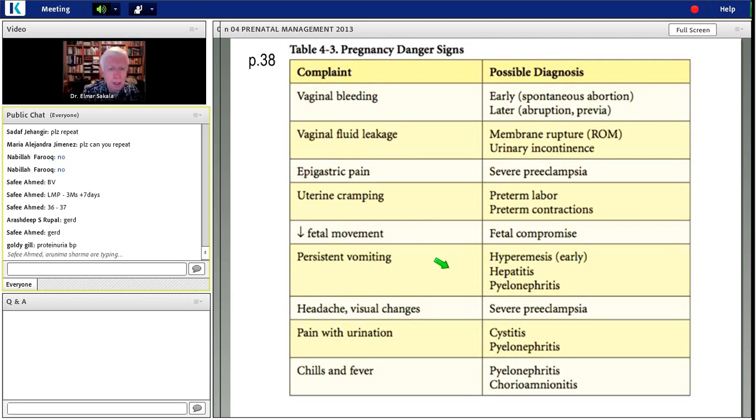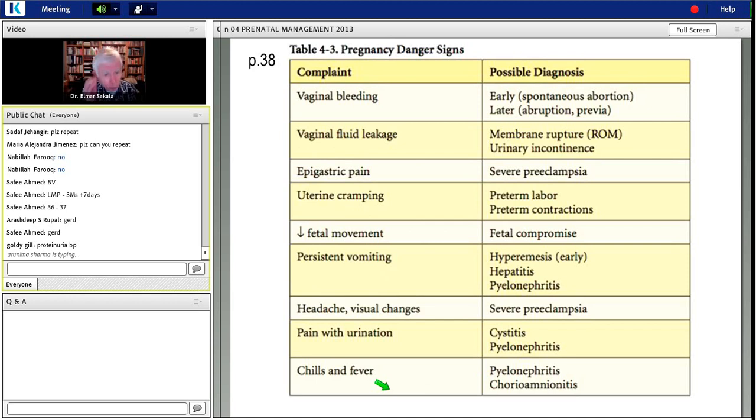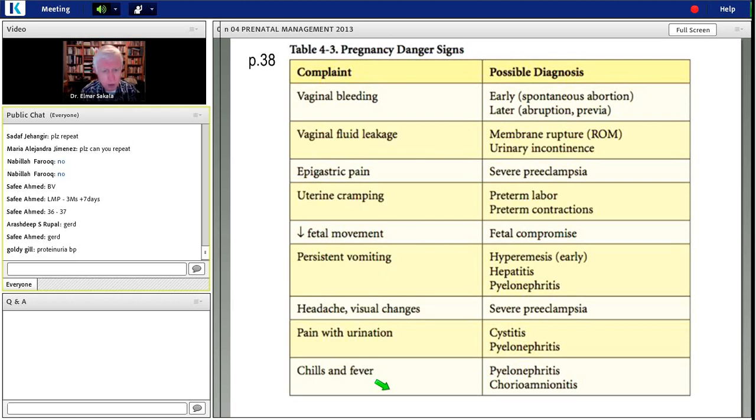Is there vomiting? Hyperemesis early in pregnancy, hepatitis, pyelonephritis later in pregnancy. Headache, visual changes, preeclampsia, that's going to be severe preeclampsia. Any pain with urination, we'll talk about this later: cystitis, pyelonephritis. Chills and fever: pyelonephritis and chorioamnionitis. And the way you're going to rule this out is a urinalysis and culture, and we'll talk about it.